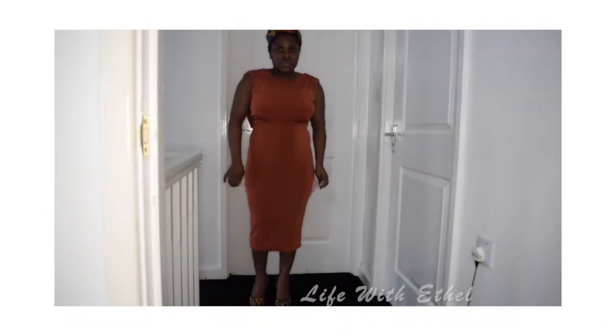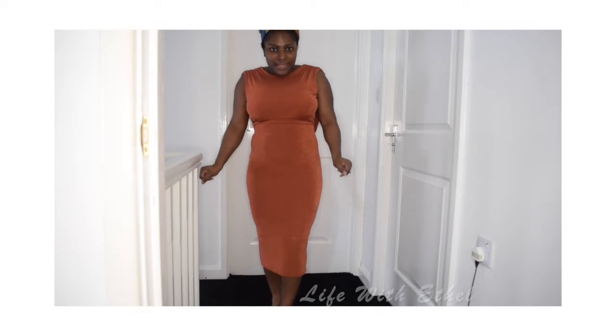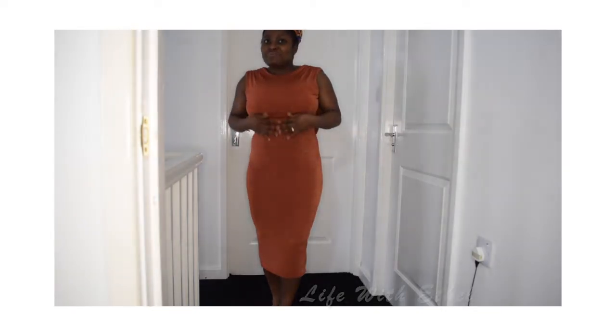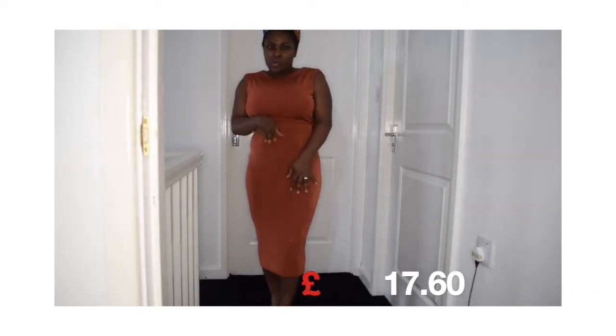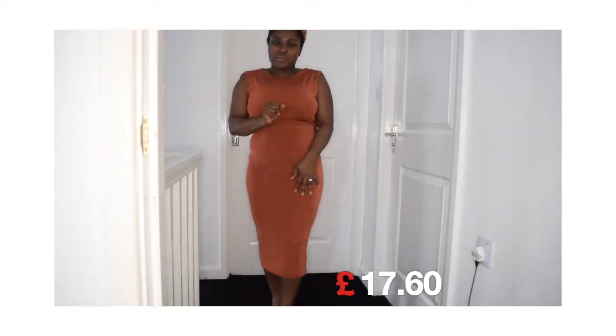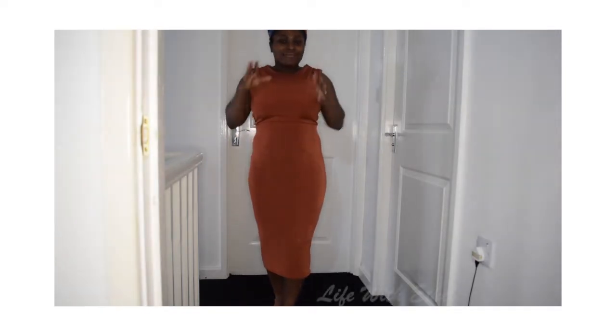Right. So the next dress is from Missguided. So this midi dress, this lovely midi dress, I got this at £17.60. Yes, £17.60. It was on sale. I love this dress, guys. This dress was chosen by my beloved. So I hope you guys like it.